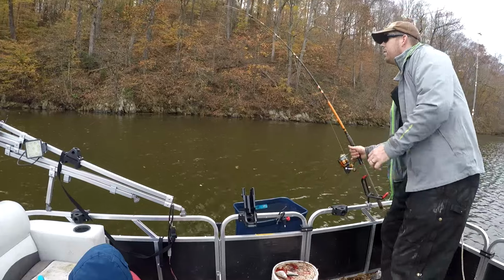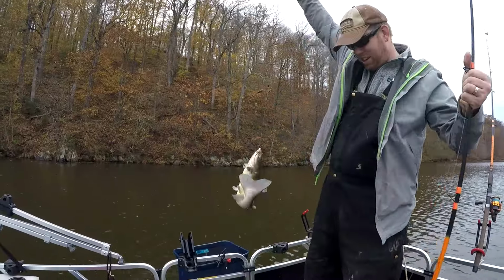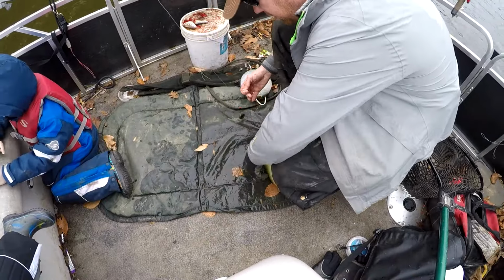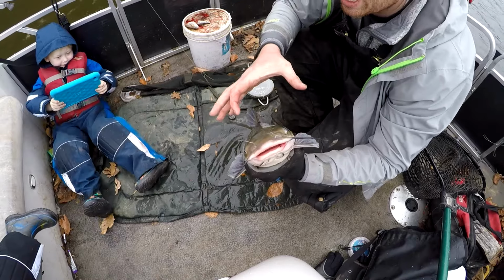In the bag we go. Look at that. Can't believe this little channel cat engulfed that massive piece of shad.